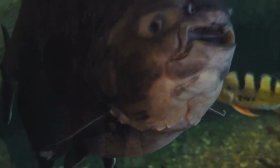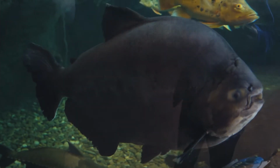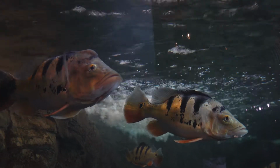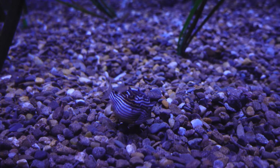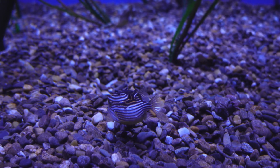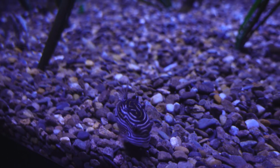What are you looking at? He's like, feed me, feed me. Oh, look. I think it's on fire, like, because it's like, whoa! Everybody's faces. That's so cute.